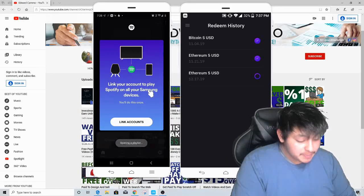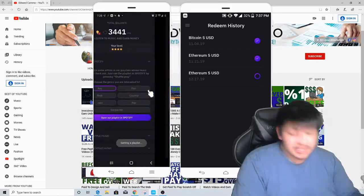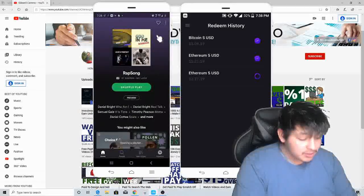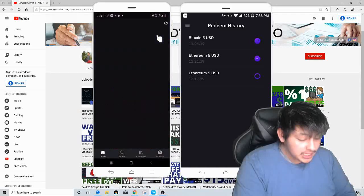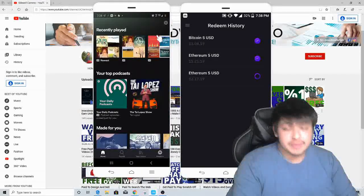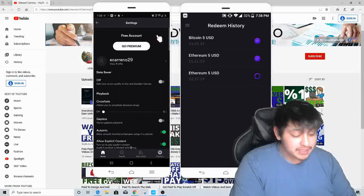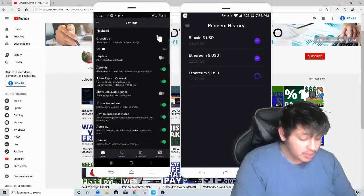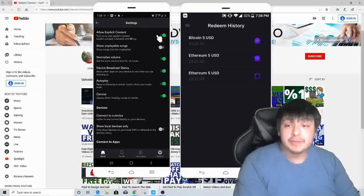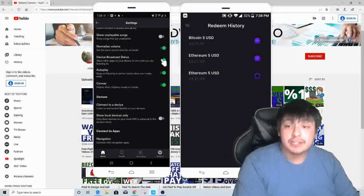So we can back out of that real quick. Let me open it up real quick. There we go. Let's go back to the home page first, so I can show you how to set it up with AA Music. You're going to click on the settings tab at the top right hand corner. Go down to where it says device broadcasting status, and make sure that's turned on.